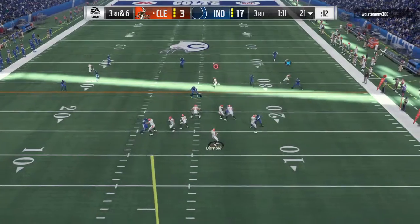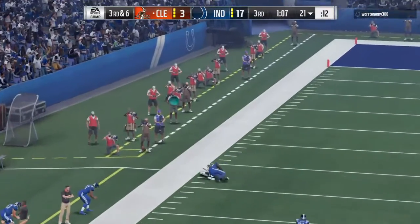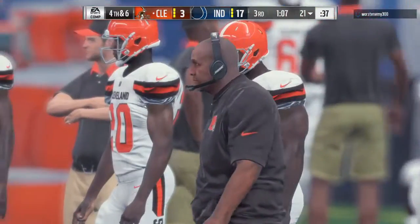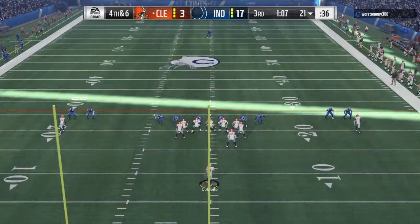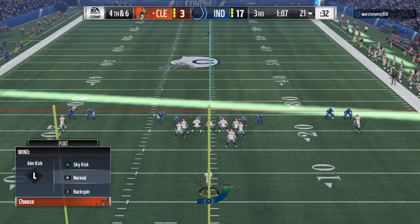On 3rd down, he'll drop to throw. He's going to rifle one deep left side. And incomplete. He can't hang on. Would have been a nice catch. Instead, it brings up a 4th down. This defense is continuing to contest every deep ball that is thrown downfield.